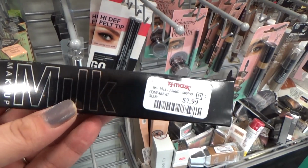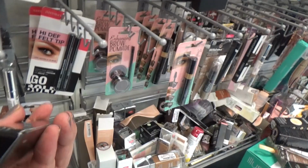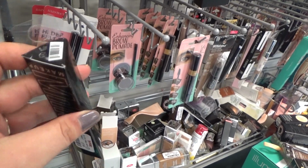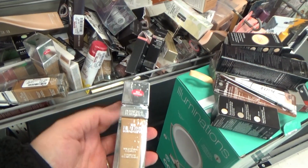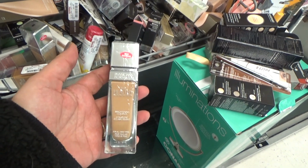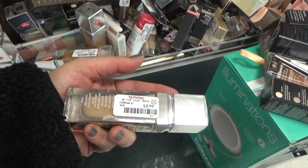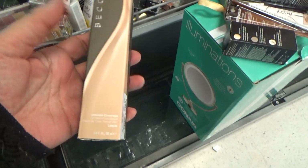I did find one piece of the Push Milk Makeup with Liner. It's $7.99. It's in the color Loud, which I'm thinking might be black. I'm going to check it out and see if it is in good condition. It doesn't look like it's been opened, so it might be good. Oh, this is the discontinued Physicians Formula Healthy Foundation that I absolutely loved. I just finished up a bottle. Color looks way too dark for me, but it's only $3.99. Let me see if they have any colors I can use. Why do they always discontinue the foundations that we like?